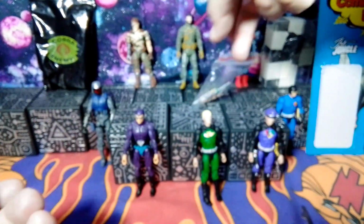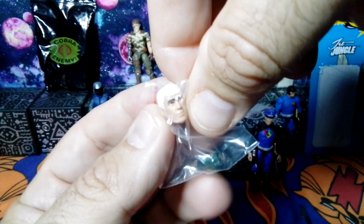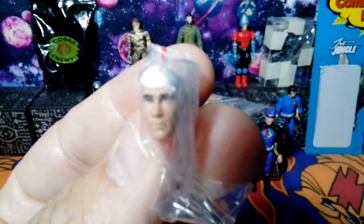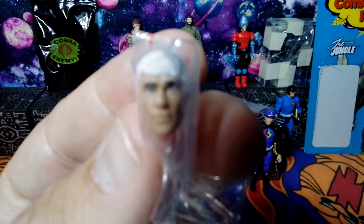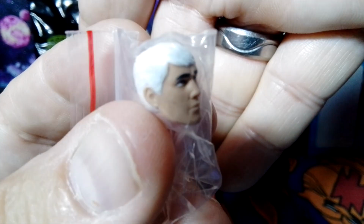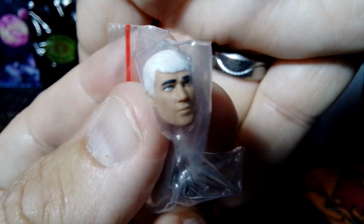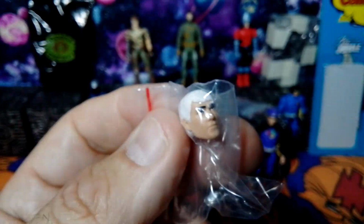And this I did not even notice. I was just like, he looks a little different from the packaging. Yeah, he sure does. So Zica Toys was actually able to, let's see if we can get this focus in here. There it is. They actually included this version of this head here.